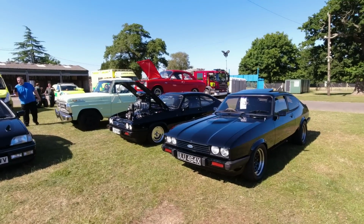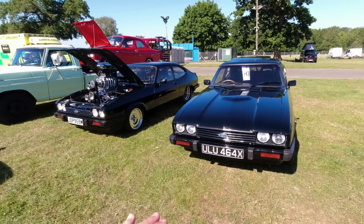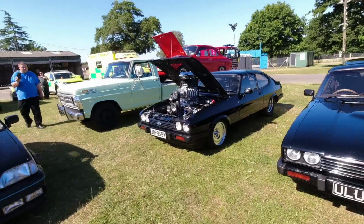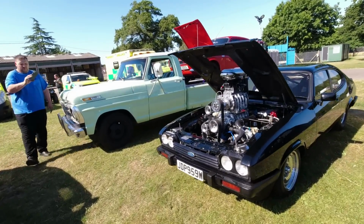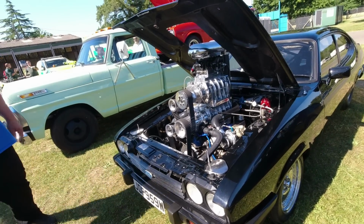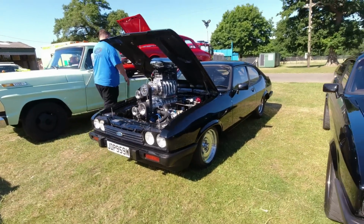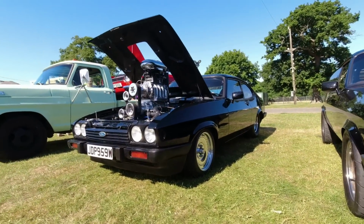Yeah, Mini Hubnut was quite excited by these Capris. This one looks subtle. It really isn't. It makes a monstrous noise, but this one shouts about it a little more. Look at the double supercharger setup and quite the bonnet scoop. So yeah, I imagine these are very quick. There's some big fat rubber on the back.